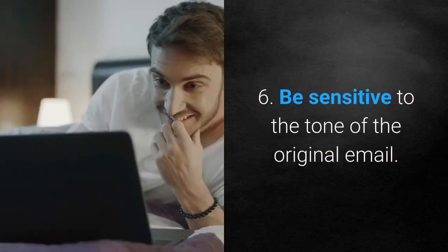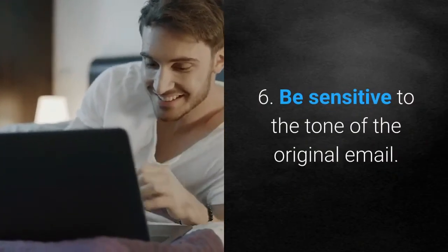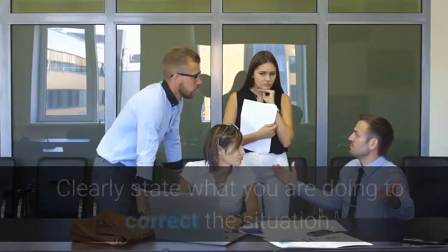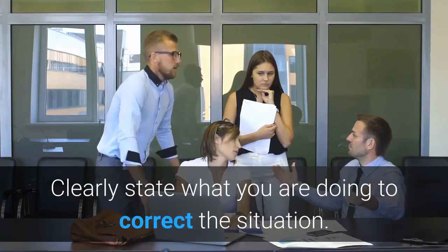6. Be sensitive to the tone of the original email. If the sender is upset because of an error on your part, acknowledge the error. Clearly state what you are doing to correct the situation.